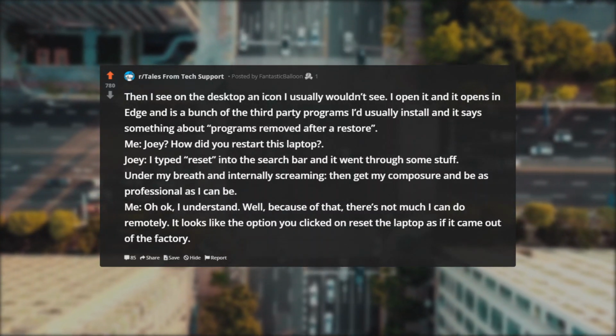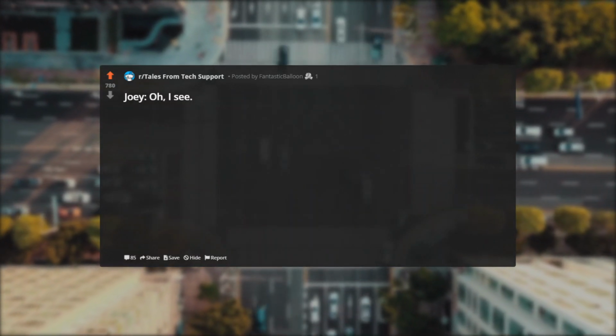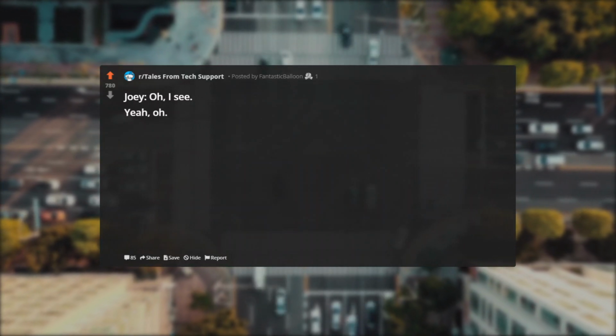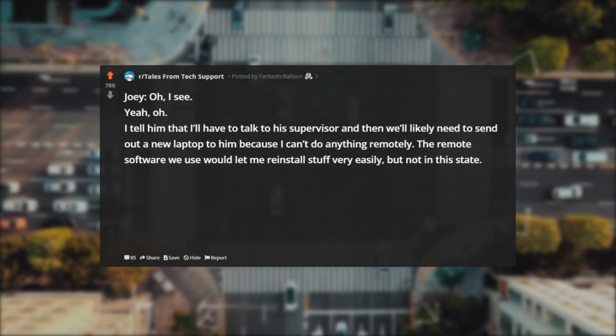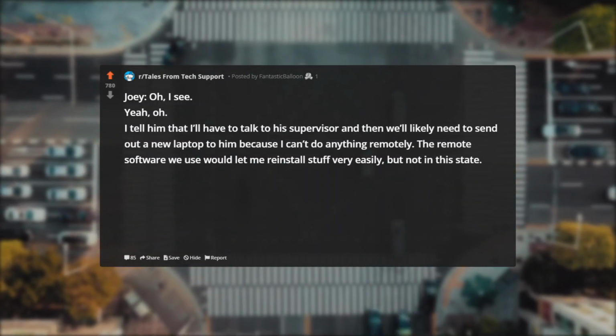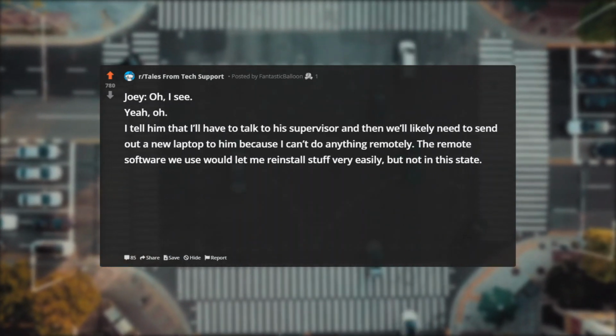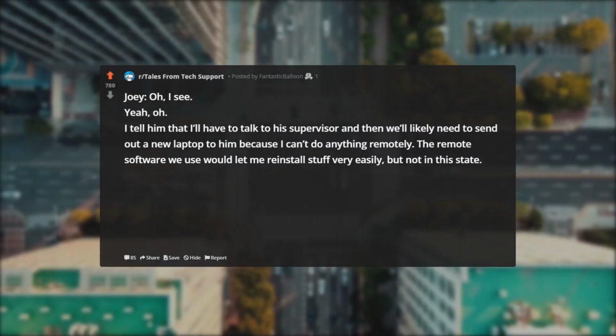It looks like the option you clicked on reset the laptop, as if it came out of the factory. Joey, oh, I see. Yeah. I tell him that I'll have to talk to his supervisor, and then we'll likely need to send out a new laptop to him because I can't do anything remotely. The remote software we use would let me reinstall stuff very easily, but not in this state.